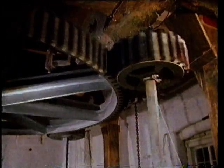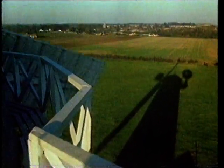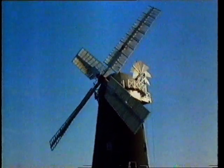Windmills used to transfer energy for turning millstones to grind flour or for pumping water. They could do the work of 100 men or a dozen horses in a good wind. But windmills eventually gave way to steam engines and then mains electricity. But now, wind energy is being rediscovered.